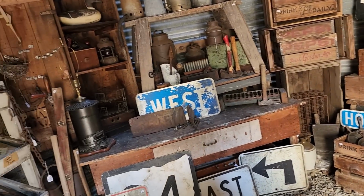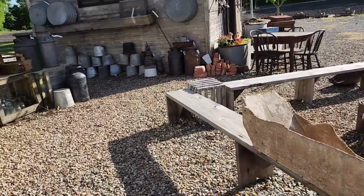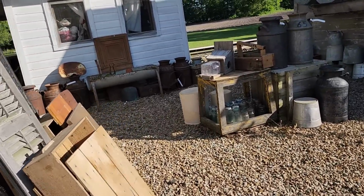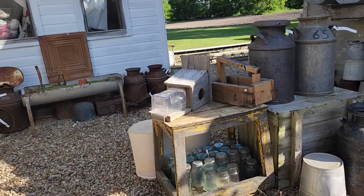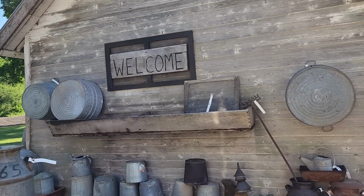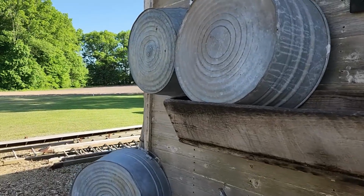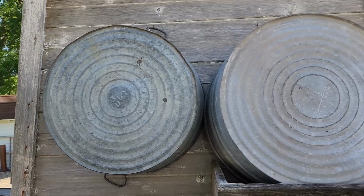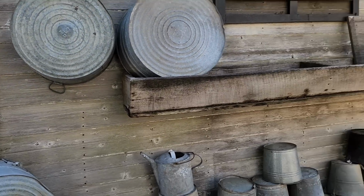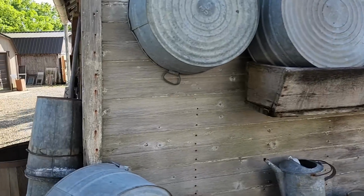All right, well, we'll walk back to the first booth because I thought there was something else I wanted to catch in there. The stuff outside is so sweet as well. There's a copper pot over there with the green verdigris on it. These great wash tubs are just awesome with plants in them or on your porch, on the side of your shed. Lots of sap buckets here.